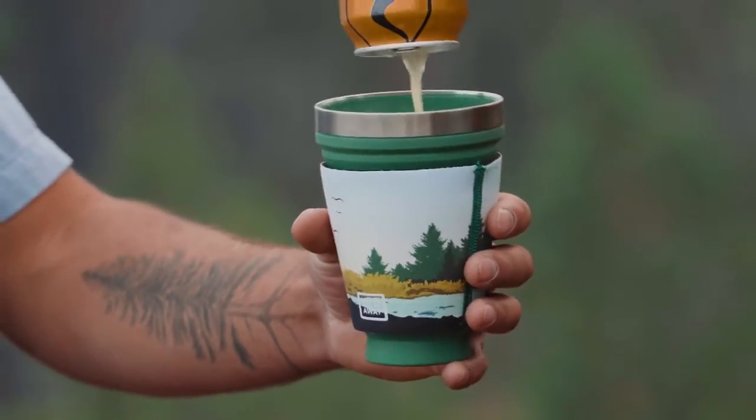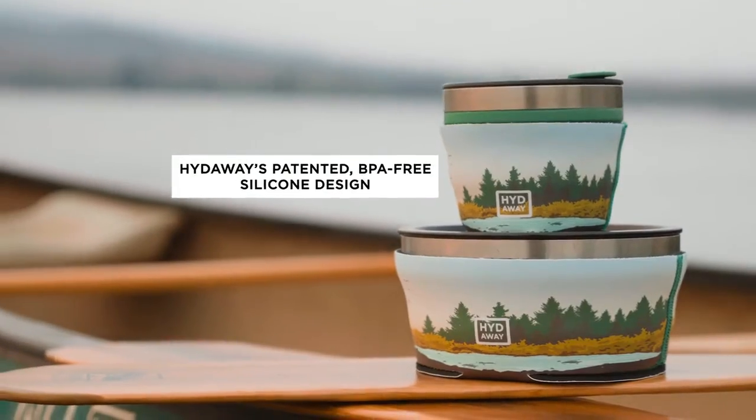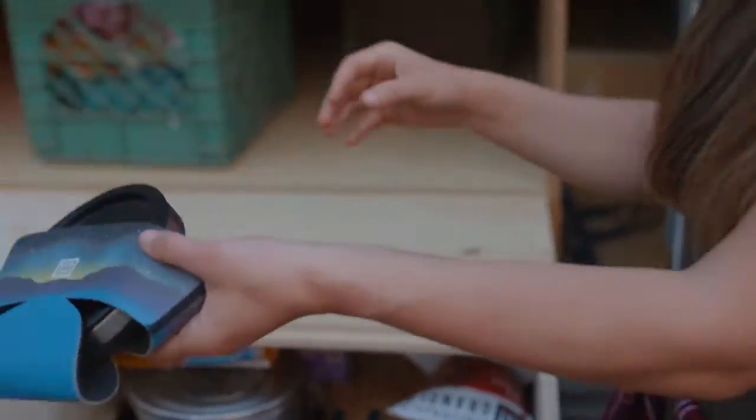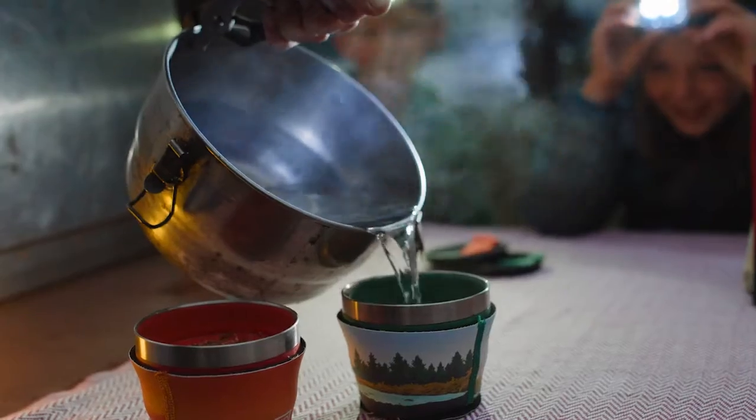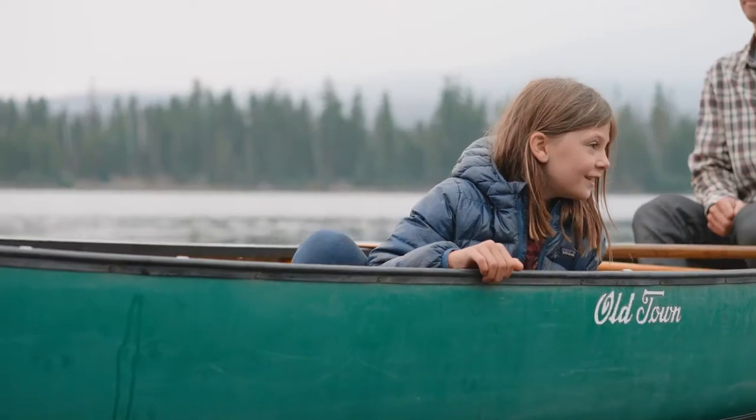The solution? Known for our groundbreaking drink tumblers and water bottles, we've expanded our unique offerings with the same insulating technology and portability while providing a functional, planet-friendly camp bowl that can accompany you on any adventure.